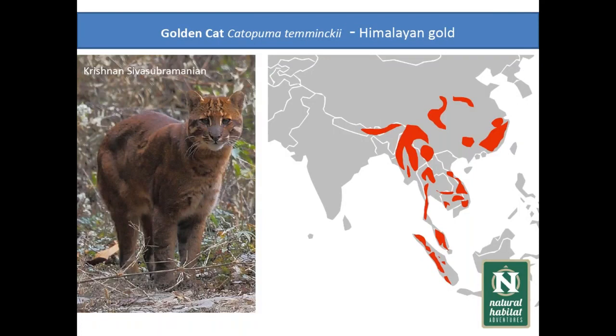Another cat of Southeast Asia and the Himalayas, again a very biggish cat which can weigh up to 12 kilograms, is the golden cat. And this cat, interestingly, is found across Southeast Asia, and there is a population also found in the Central African rainforests. So I don't know how there's two disjunct populations of the same species of golden cat, but it is actually found, proving that there was once a land bridge that connected India and the African subcontinent.